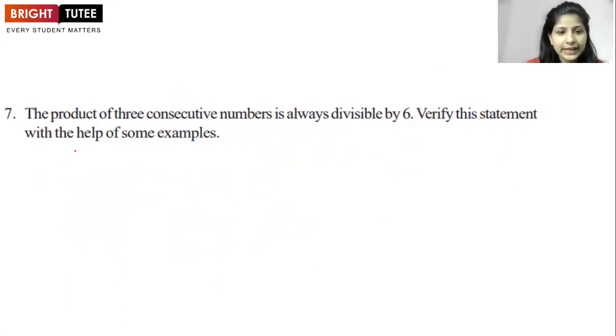The next question says, the product of three consecutive numbers is always divisible by 6. Okay, what is the statement? That when you multiply any three consecutive numbers, it will always be divisible by 6. So they're asking, can you verify the statement with the help of an example? Yes, easily. We will try to take some three consecutive numbers.